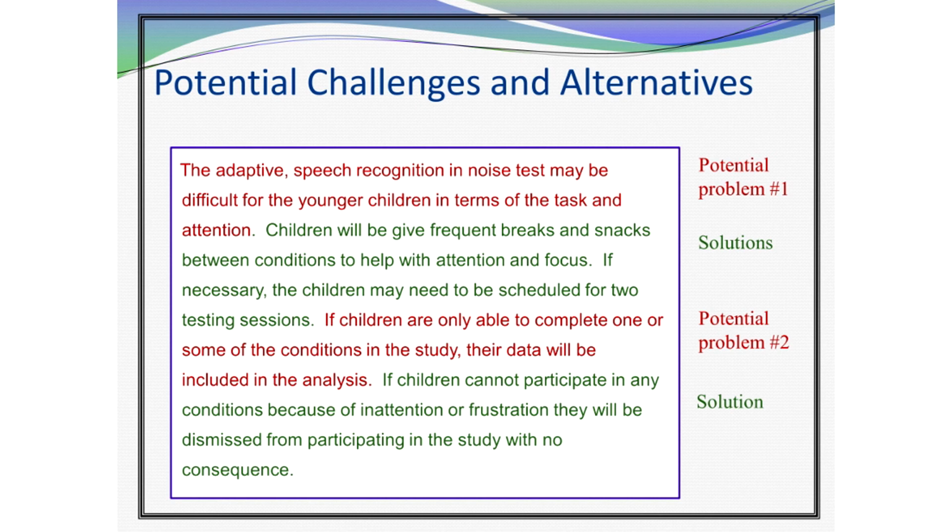Okay. Then there's a second potential problem. If children are only able to complete one or some of the conditions in the study, their data will be included in the analysis. And then the solution, if children cannot participate in any conditions because of inattention and frustration, they will be dismissed from participating in the study with no consequence.